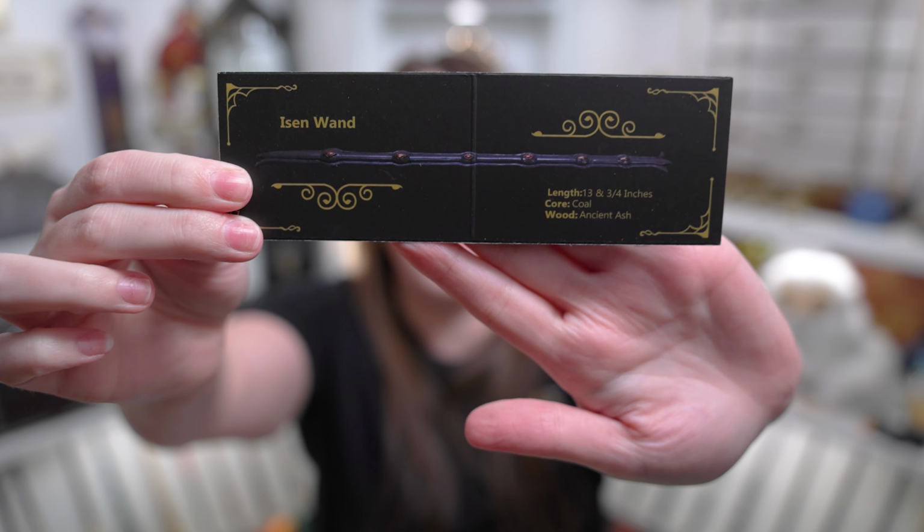So there are not any more items in the box, but we do have our wand card at the bottom here. For the wand that we opened, it says it's the Eisen wand. It says that the length is 13 3/4 inches. The core is coal and the wood is ancient ash. So yeah, I'm not exactly sure where they were going with this wand, but it is supposed to be a wand and it's called the Eisen wand.